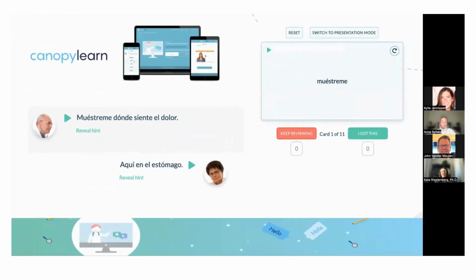So here we see sample exercises from a unit on talking about pain. On the left side, we have a sample patient-provider dialogue, just a little snippet of it. And students can play these dialogues as many times as they wish. They can also record their own voices as the provider interacting with the patient and listen back to that. And then on the right side, we see a flashcard that helps students reinforce the key words and phrases from those dialogues. So students can decide whether they want to save a flashcard to keep reviewing, or whether they've got this word or phrase down and don't need to see it anymore.